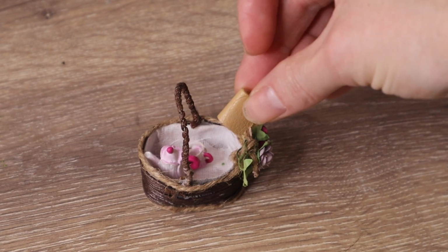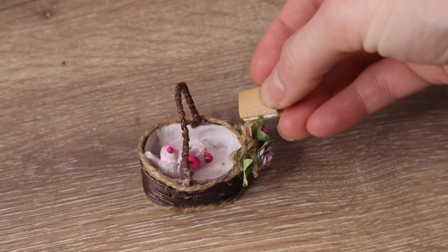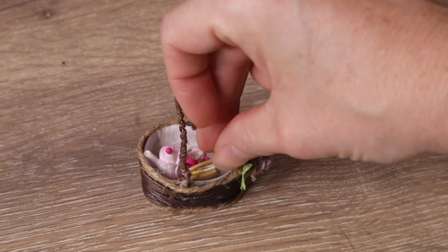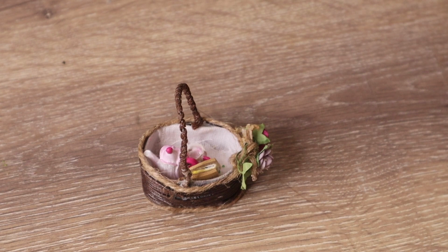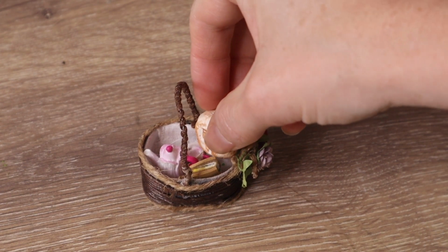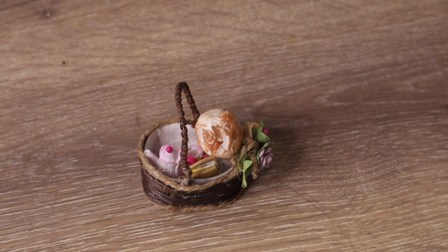And with some of my miniatures, I'll have a bit of a play, just like with my figurines, my little characters. I will photograph them in different settings, and play is just so important. Curiosity and play.